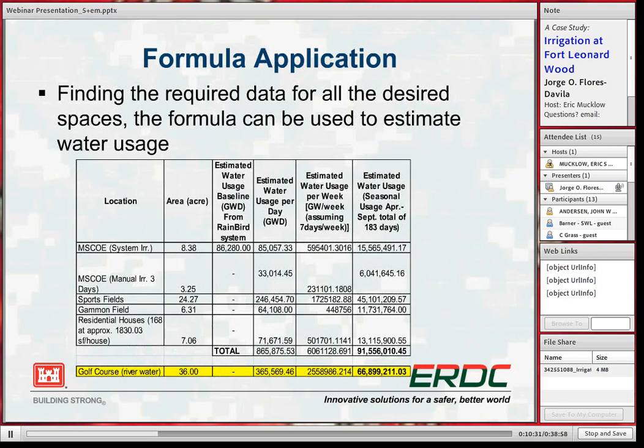So what we did was we continued into our analysis, and in doing so, we found for the other areas we got all of the data necessary: the total area, the estimated gallons of water per day for each area using the formula. Then we calculated how many gallons per week were going to be used, and we learned that the irrigation taking place is usually done seasonally, from the months of April through September, which total 183 days. Using the data from the previous column, we multiply that by the total number of days in that seasonal period, and we get the water usage for each area during that season.